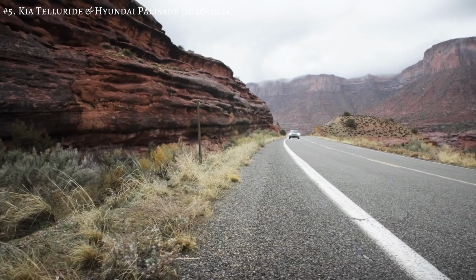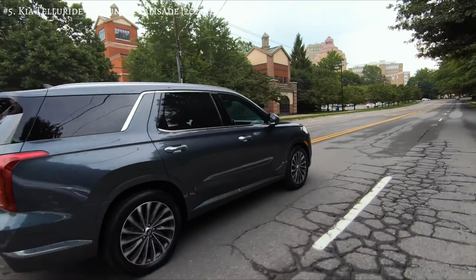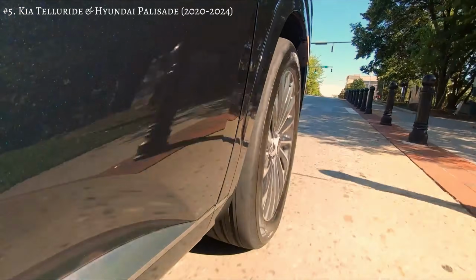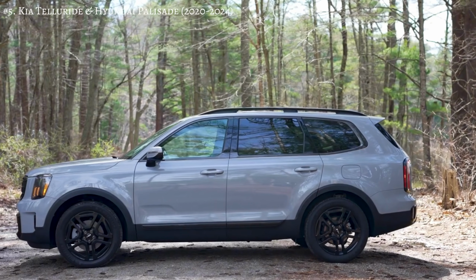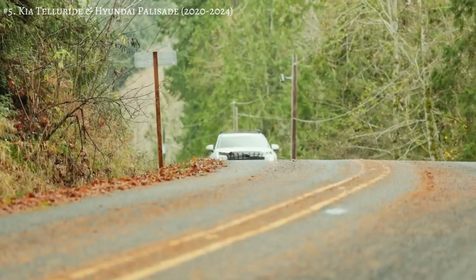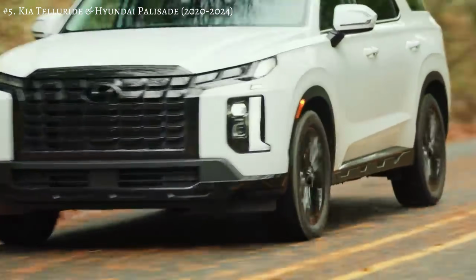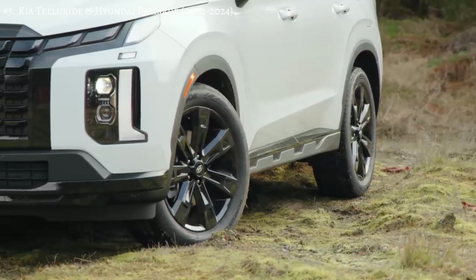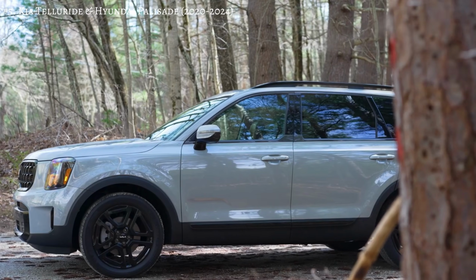Kia and Hyundai are famous for offering a massive 10-year, 100,000-mile warranty on their new vehicles. But a major trap for used car buyers is that this 10-year warranty does not fully transfer to the second owner. If you buy a used Telluride or Hyundai Palisade from a private party or a non-franchised used car lot, that powertrain warranty automatically shrinks down to a 5-year or 60,000-mile warranty from the original in-service date.